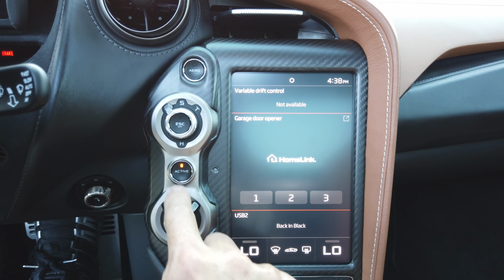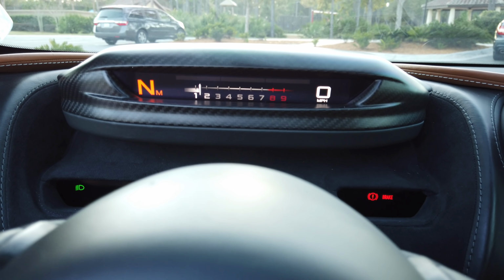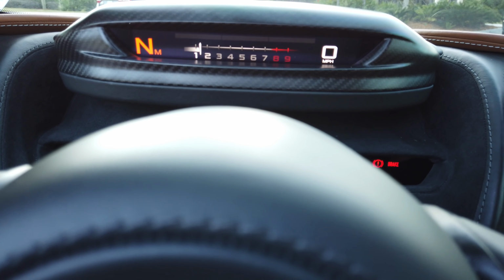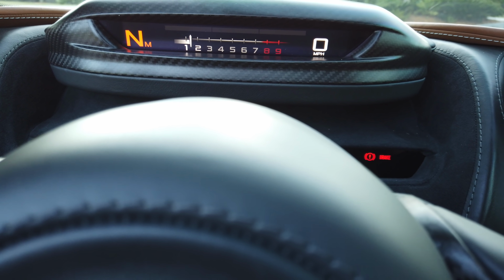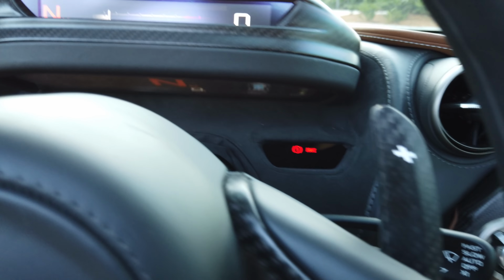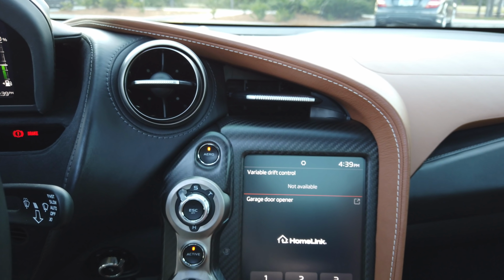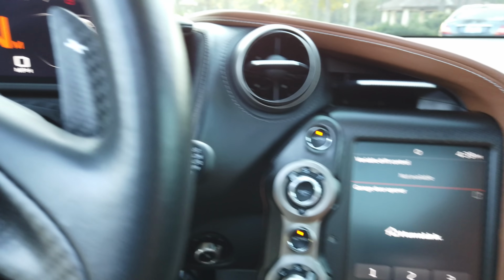And when you hit the active, the dash will want to close and go into the race mode, as you can see, which shows just the gear, RPM, and the speedo. I'm going to go ahead and put it back up. Aero, of course, you can add. It's going to tell you that it's too low. That's okay, we know that.